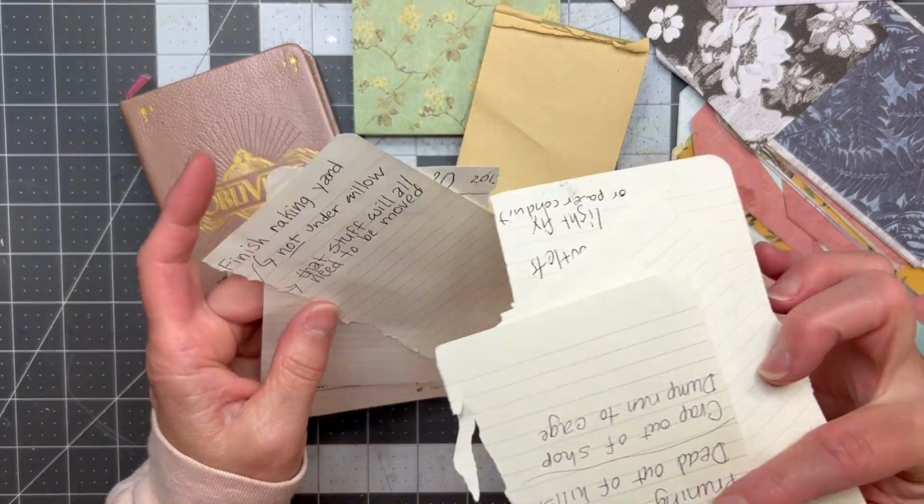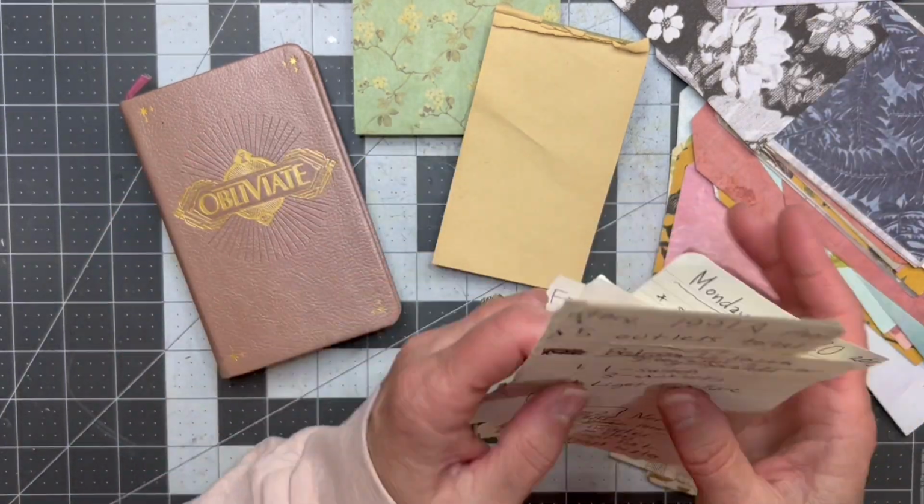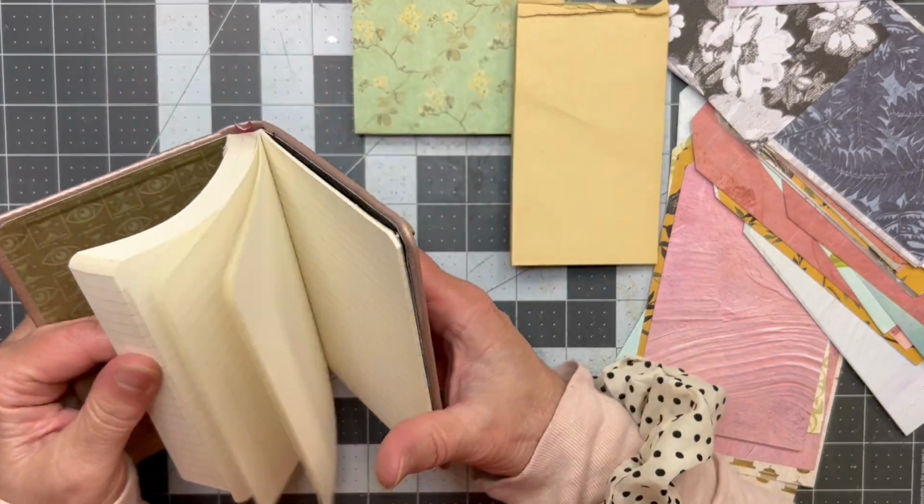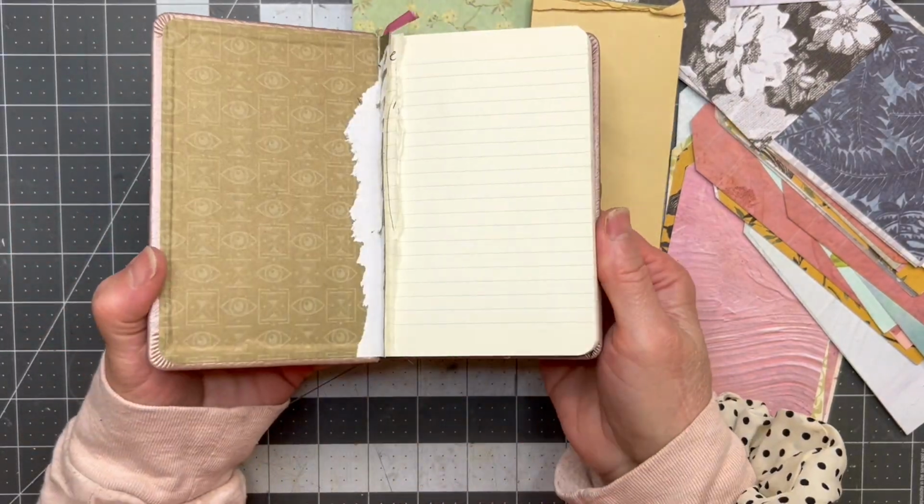Well, they probably knew what they were doing according to what they wanted to do. Oh my gosh, sidetrack city. So I'm going to toss those papers because, yeah, whatever. But anyhow, I got these.